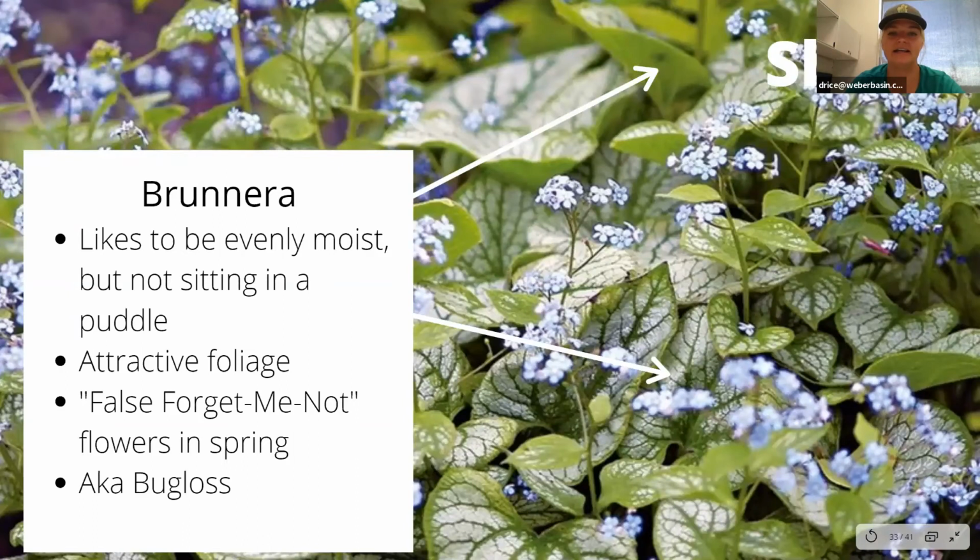This Brunnera has such interesting foliage that I just had to put it in here. Another name is bugloss, and that name comes from the Roman word for cat tongue, because these leaves are kind of rough, and just the shape reminded somebody of a cat tongue, I guess. So that's why it got that name.